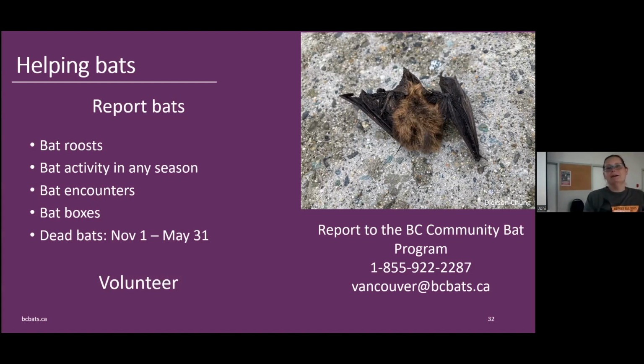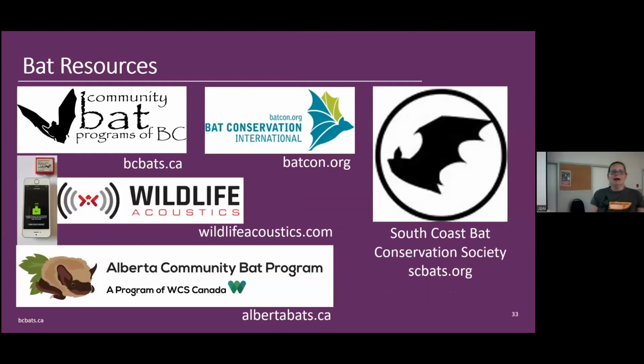I have a very large roost, two large roosts at the Alaskan Wildlife Management area just on the island there, West Ham Island, and I need like 20 volunteers a night, 4 times in the summer. You don't have to come all 4 times, but if you come at least once, it's greatly appreciated to get that count done. These are some of the other websites you can check out.